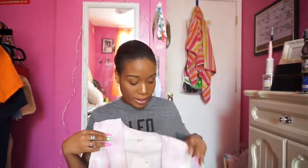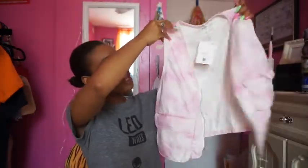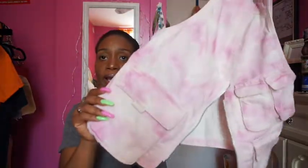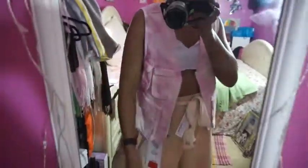And the next thing I got from Bershka was this vest that I have been wanting for a while. I have been looking at this vest and I've been waiting for it to go on sale because it was originally $60 and I was like, I'm not paying $60 for this. And then it went on sale to $30 and I was like, okay, I could spend that money. I could pay $30 for this because it's cute, it's simple, it's a utility vest with this tie-dye look. It's real cute, but I wasn't paying $60 for this. So $30, I can manage. I haven't worn it yet. Still have it in a bag.